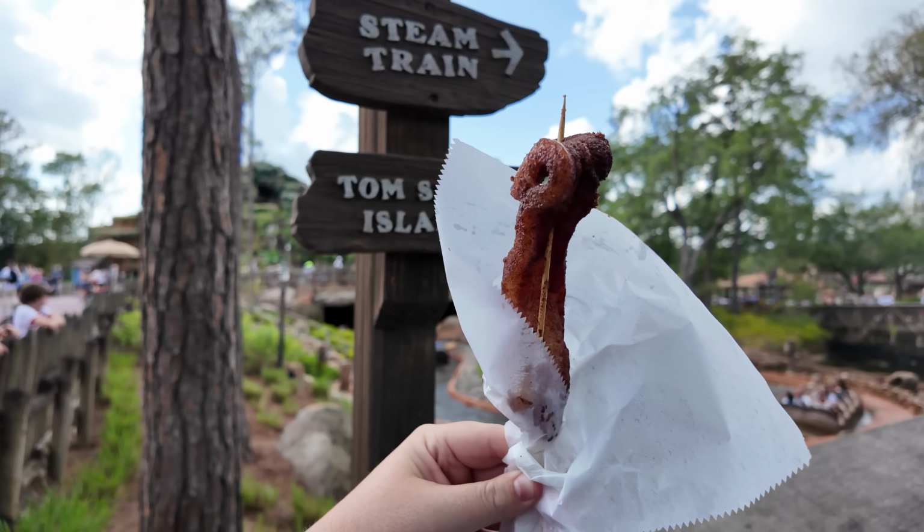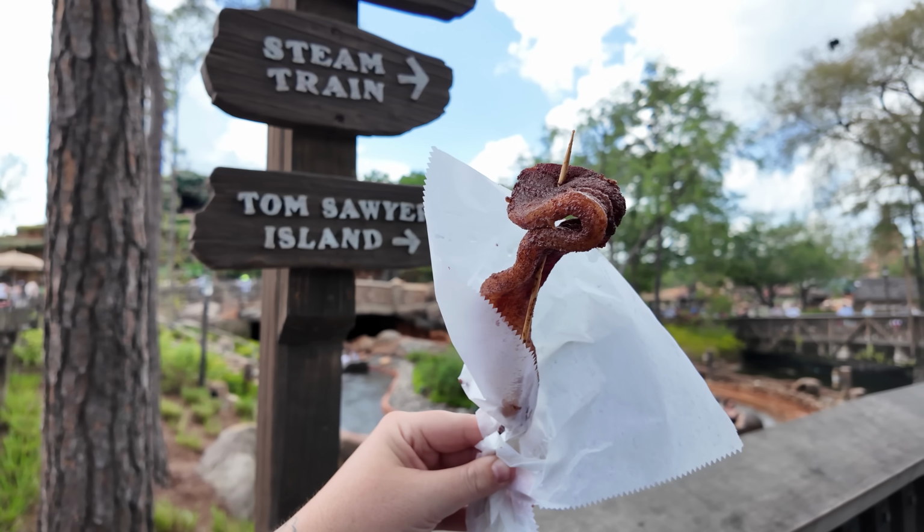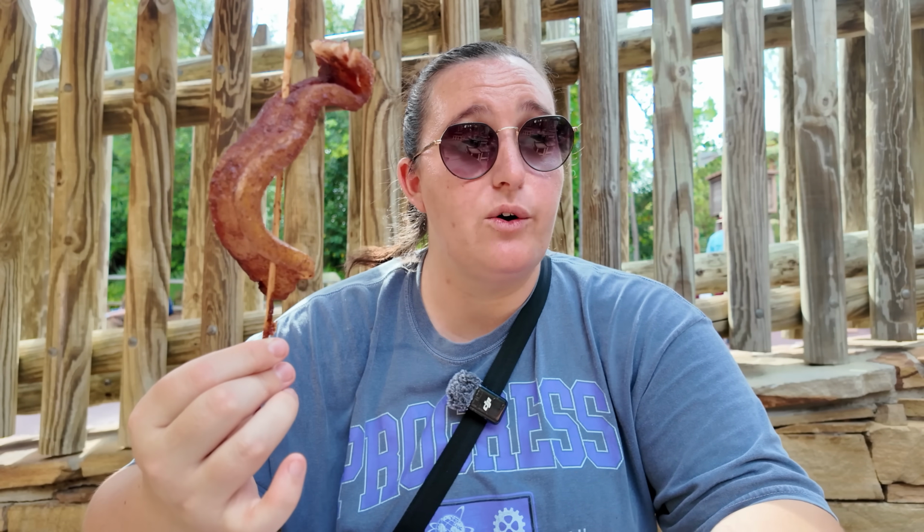This isn't something that I consider a must-try item. However, every time I get it, I do enjoy it. So if you're looking for a thick slab of bacon, go over to Westward Ho, order this without the chips. Another thumbs up from me on this hack.